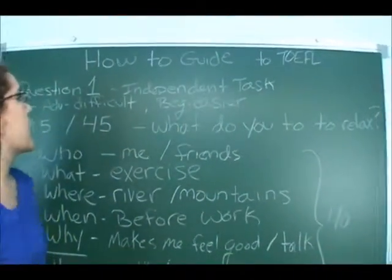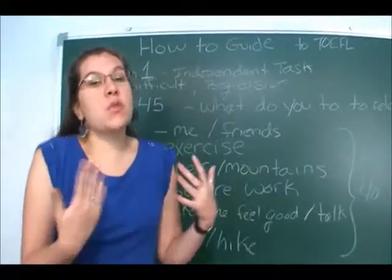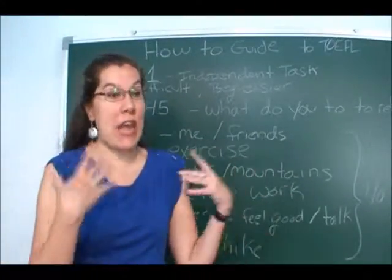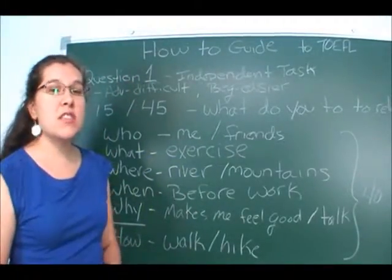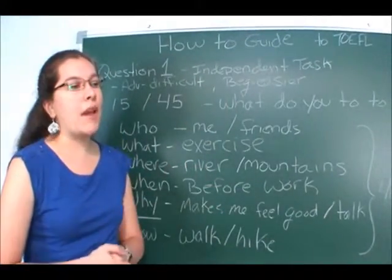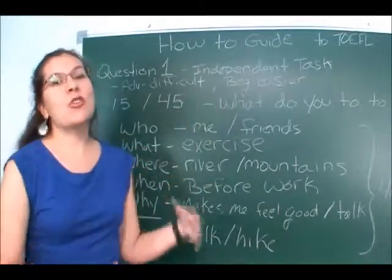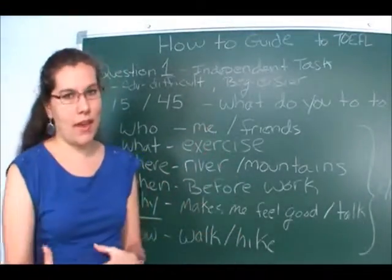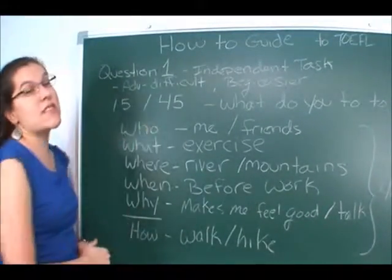Question number one is called an independent task, which means that you have to answer it on your own. There's no help from the question. There's no guide. You just have to answer the question. This question is, I think, for advanced students, the most difficult question, but for beginning students, it's a bit easier, mainly because by the time you're advanced, you're sort of used to the structure of TOEFL, and when you're beginning, you're still used to answering questions like, what do you do for your birthday? Things like that. This question, you have 15 seconds to prepare and 45 seconds to speak.